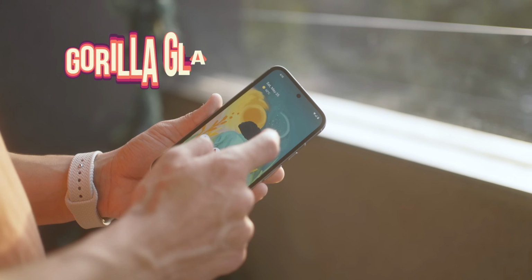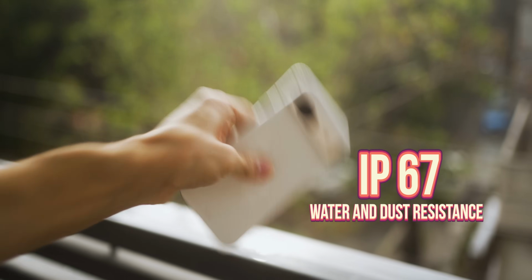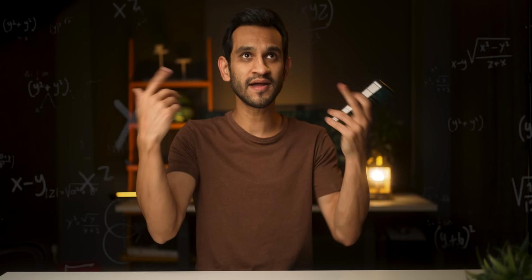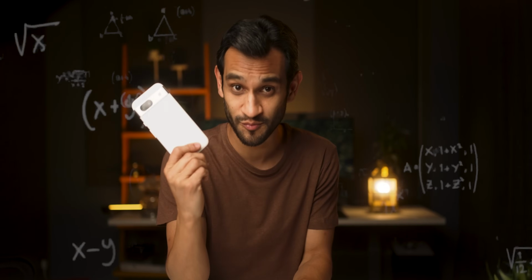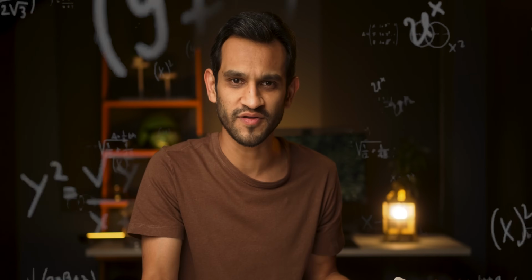Now, one thing that's a bit of a letdown is actually its durability. So it's still got Gorilla Glass 3 in 2024. And it's IP67 rated for water and dust resistance. Here in India, Android phones that cost half the price, even they give you Gorilla Glass 5, and they also have IP67 water and dust resistance. Think about this, they give you 7 years of Android upgrades on this, but then they give you Gorilla Glass 3, which is not even going to last more than 3 years. But you're not going to drop it at least once in 7 years?